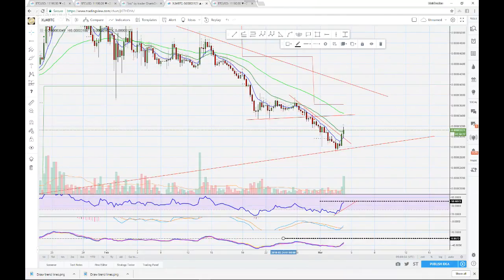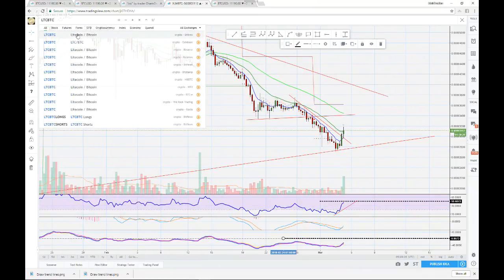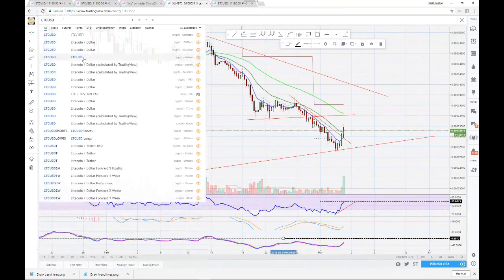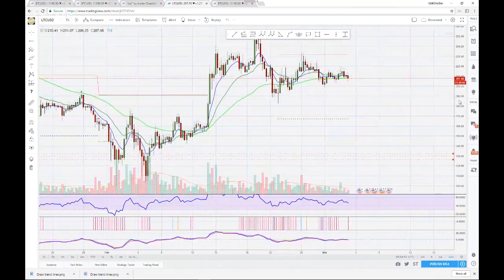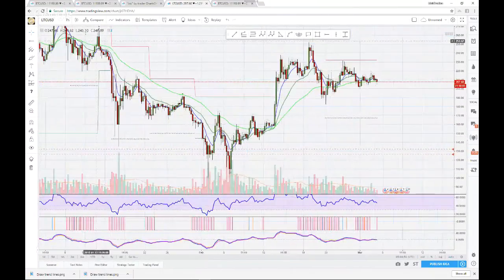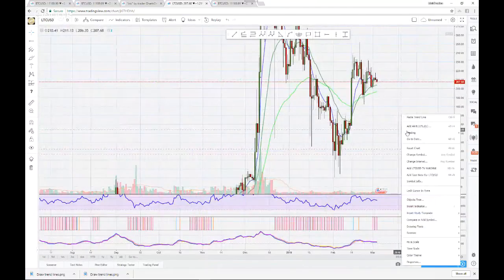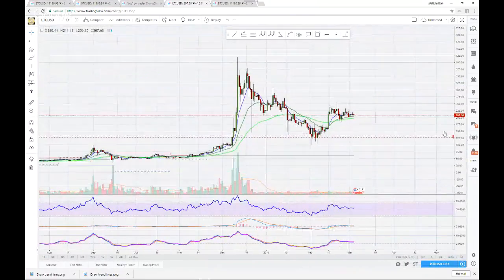Okay, let me see LTC. Let's go for LTC right now. LTC, USD. I do Coinbase because that's what I trade. And let's just go for a day chart, just because it's a better chart to trade with.